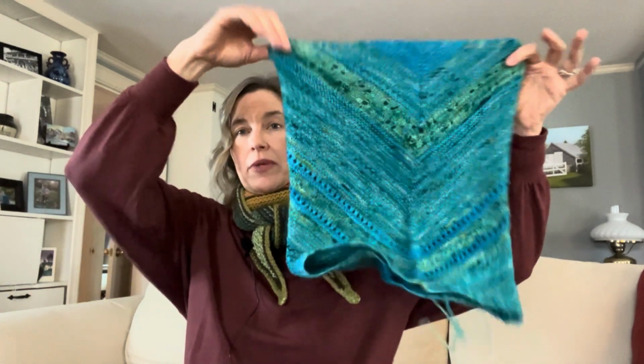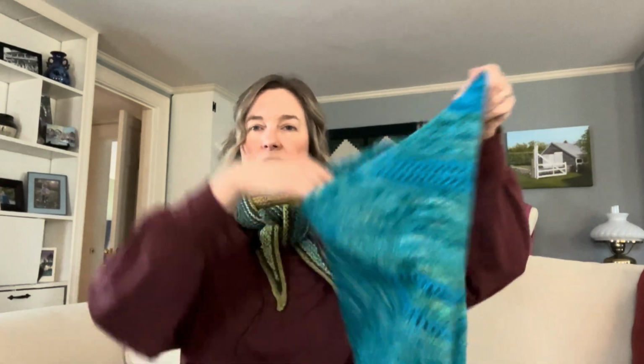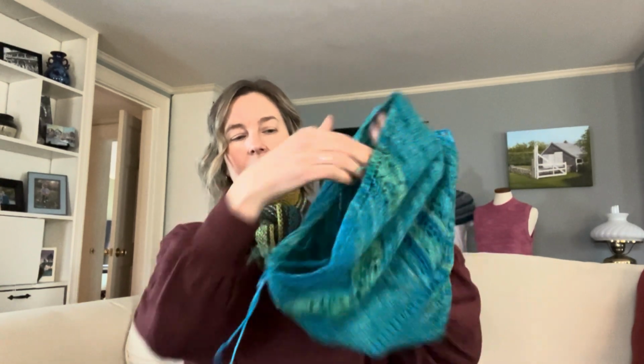I have not designed and published in fingering weight yet. And one of the things I wanted to do was to adapt this to also be a fingering weight pattern. So I am going to make a few tweaks. This was the fingering weight prototype, and it's a nice, squishy but also airy and drapey design, and I am going to add a couple more sections so I can really make the most of the yarn and make it, well, I've got ends everywhere here, but really make it a substantial piece, and you can see how it kind of drapes when you wear it.